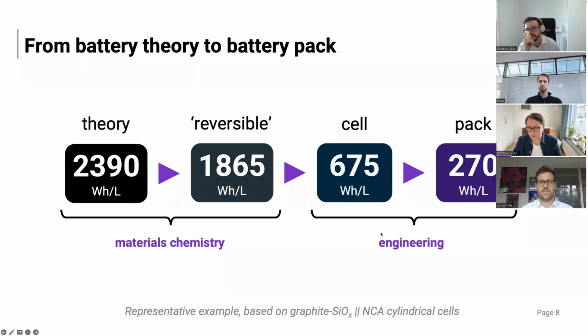And then to go to pack level, we have some more losses. We have to take those cells and arrange them into a pack with some additional supporting components, such as the battery management system, the cooling system, electrical contacts between the cells, crash protection, whatever. And then that brings that number down to something like 270, in that neighborhood anyway. So it's quite a big difference. It's actually almost a factor of 10 difference between theory and system level in this case. That's quite a lot.